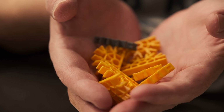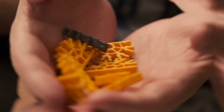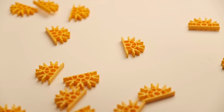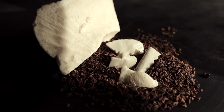And this raises the last critical question, which might help you get a better temper: how do you cultivate more type 5 crystals? The answer again is surprisingly simple. We seed the chocolate with the type of crystals we want. We give the untempered chocolate a blast of type 5 crystals so it can get building ahead quickly and not leave any room for other types to grow. And how do we do this? We do it with cocoa butter silk.